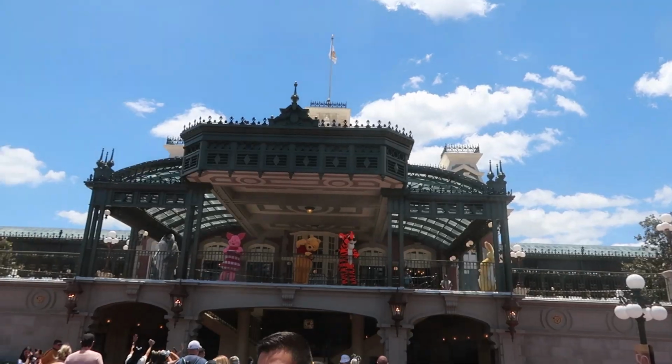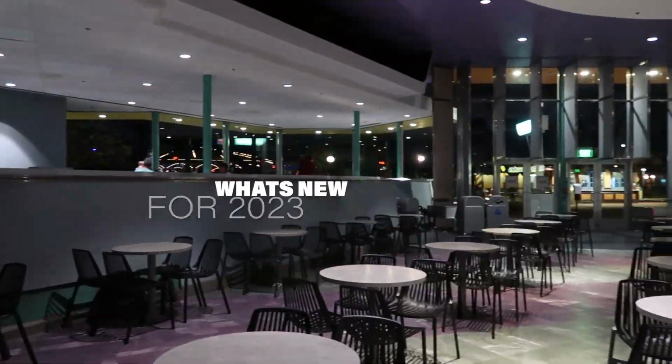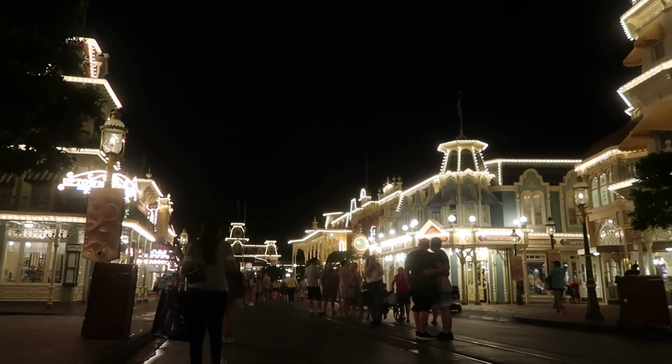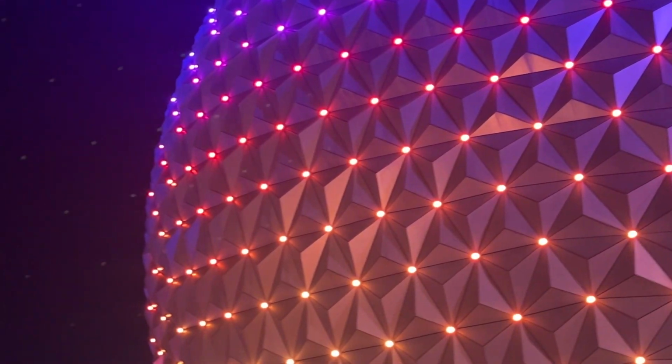Gottagoorlando. Today we are going to do a rundown of what's new at Walt Disney World in 2023. So what we've decided to do is break it down into parks and also resorts, some information about resorts just in case you're booked in this month or the following month on your vacay.